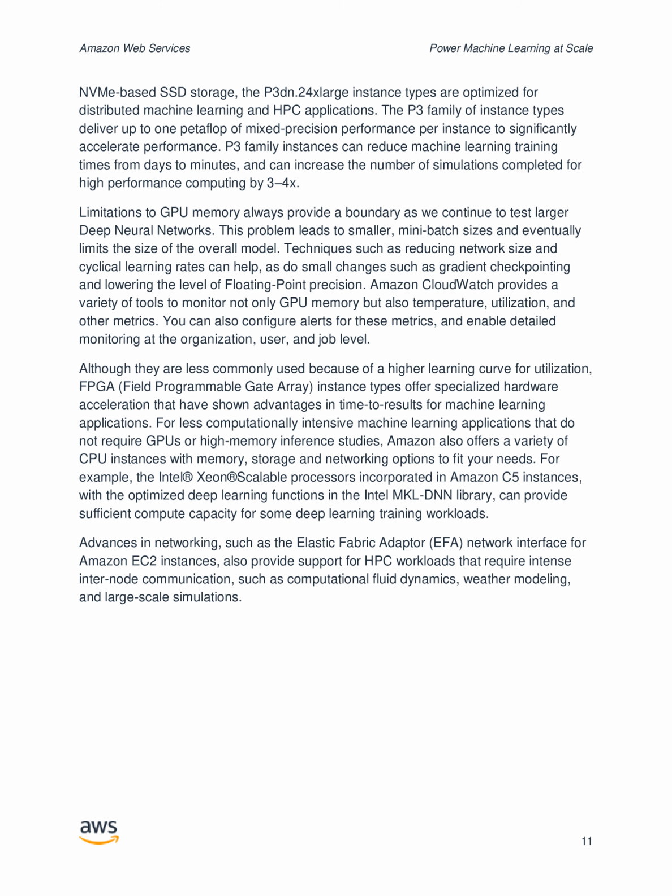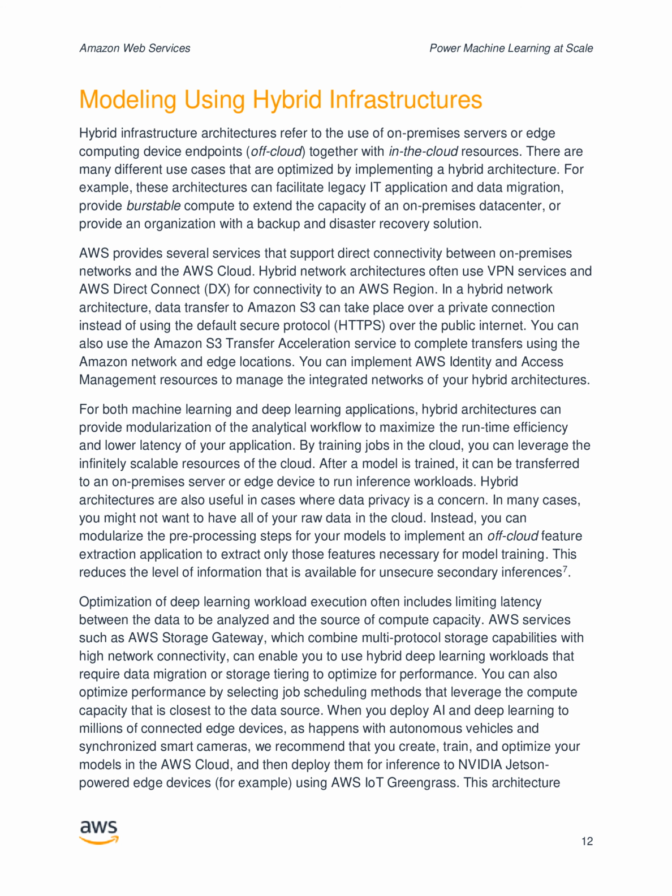Advances in networking, such as the Elastic Fabric Adapter (EFA) network interface for Amazon EC2 instances, also provide support for HPC workloads that require intense internode communication, such as computational fluid dynamics, weather modeling, and large-scale simulations. Modeling using hybrid infrastructures.